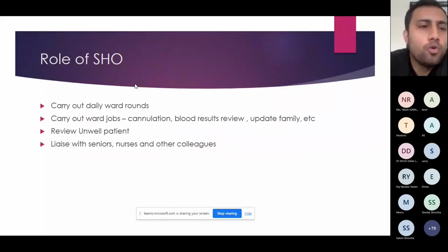Now, the role of an SHO. I'm not going to go into great detail regarding this, because it differs by which grade, which area, which specialty and which trust you're working in. But basically, the role of an SHO or junior doctor is to carry out daily ward rounds, jobs like cannulation, blood result review, updating family, preparing discharge letters, clerking patients, reviewing unwell patients, and liaising with senior nurses and other colleagues. As I said earlier, it differs by the specialty and the areas you work in as well.